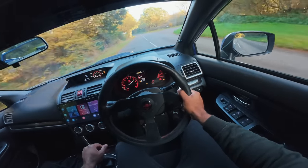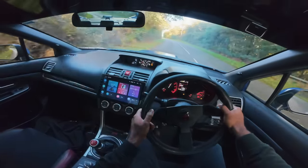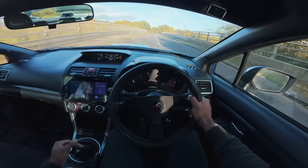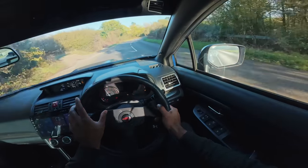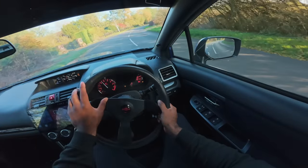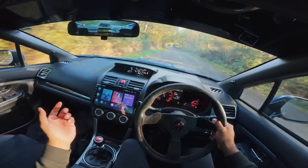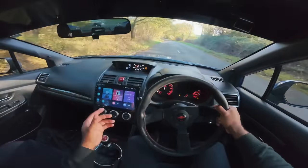Third gear, just kicked in about 4,000 RPM the turbo, and it just feels so planted. You get such a heavy feel on this steering wheel. It's so planted, almost like there's weights anchoring this car to the ground. But with most modern high performance cars, you do get a lighter feel, not much feedback. And of course, this car is running a lot of modifications, £60,000 worth of aftermarket suspension. We've got the lightweight wheels.